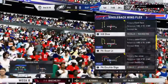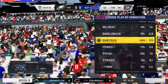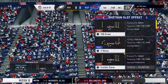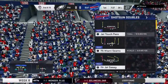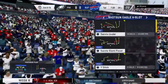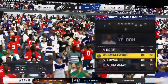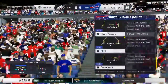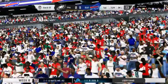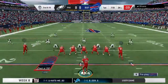Get back to the line of scrimmage, and no more. No gain on the play. 2nd and 10 at the 24-yard line. Officially nothing on that last run. They'll try again, 2nd and 10.